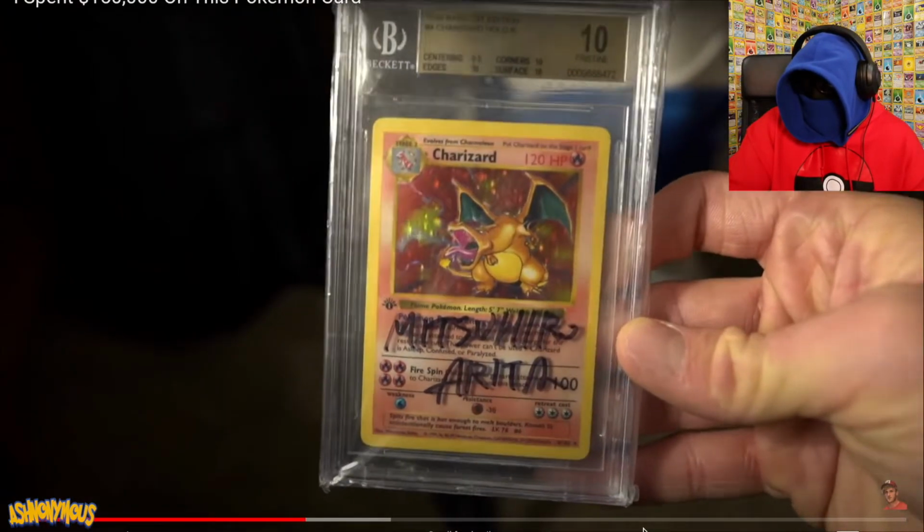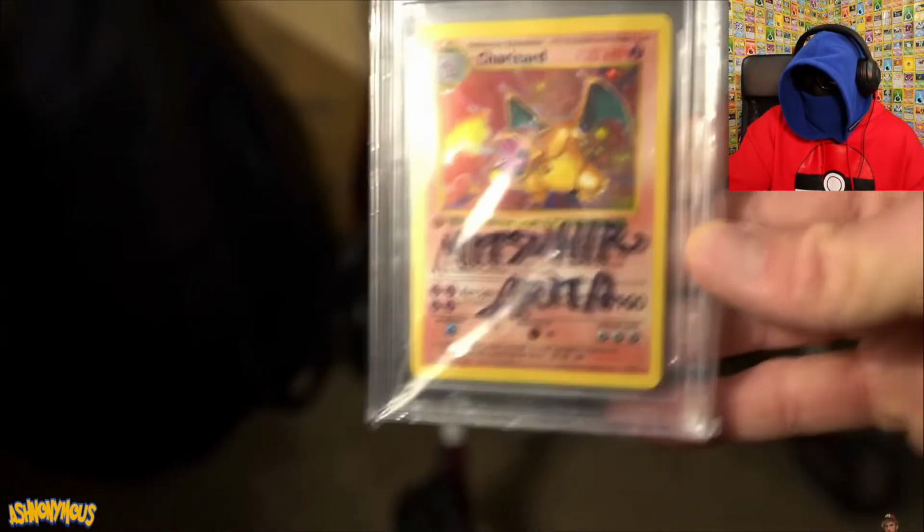Oh my God, that's amazing. I was holding one of the rarest Pokemon cards in the world. This was my mission objective. But right as I was about to present my offer, things took a turn for the worse.